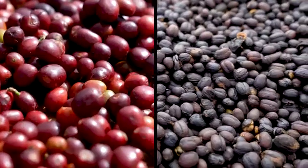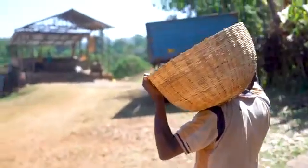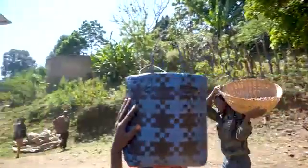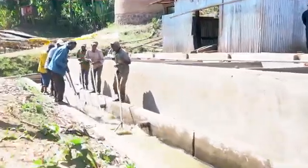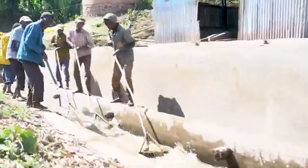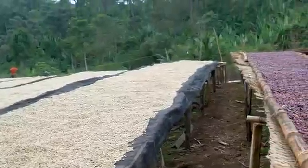Now we'll examine the steps of making a natural process coffee. First, as in every other processing method, the coffee cherry is picked ripe, and in Ethiopia it's delivered to what they call a washing station. While they're called washing stations, most of the processing plants produce both washed and natural coffees. The basic difference between these two processes is how much time the coffee seed remains in its coffee fruit.